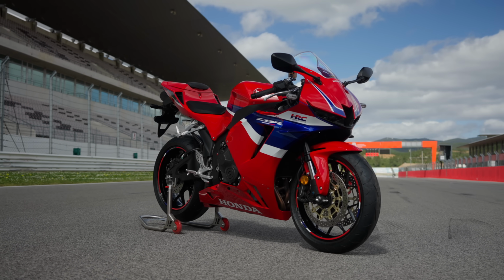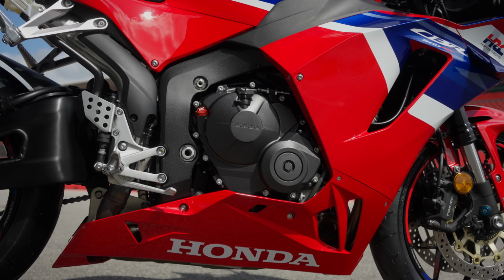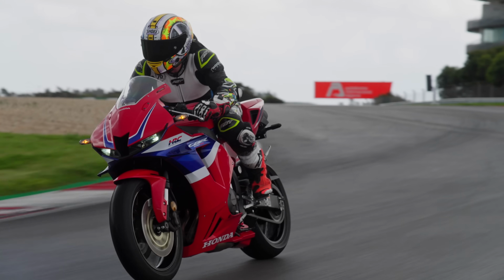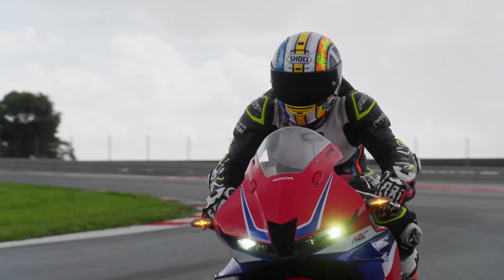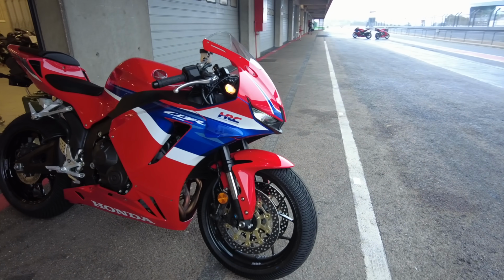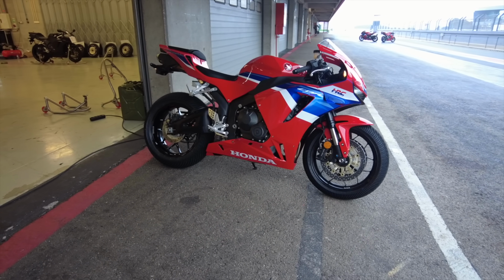The chassis is very much the same as the old bike. Dimensions are pretty much the same. The engine's had a bit of a tweak. In terms of power, we're at 119.4 horsepower at 14,250, and max torque is 46.5 foot-pounds at 11,500. And the price is just over £10,000, which I don't think is a lot of money for this type of bike.